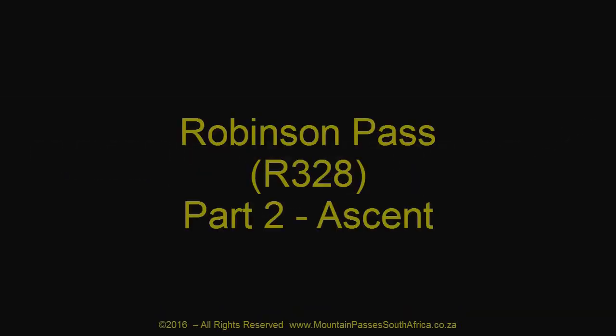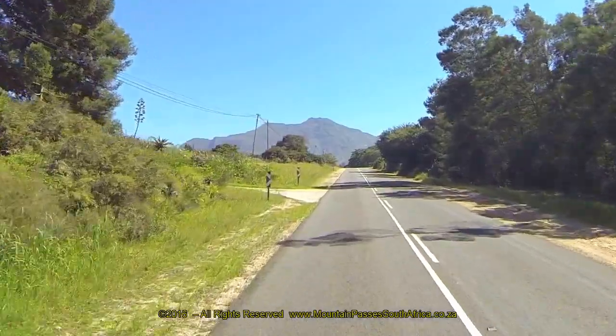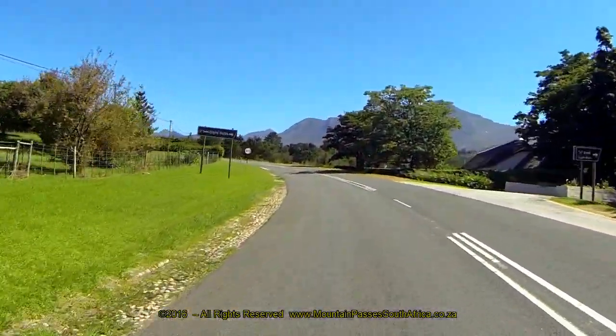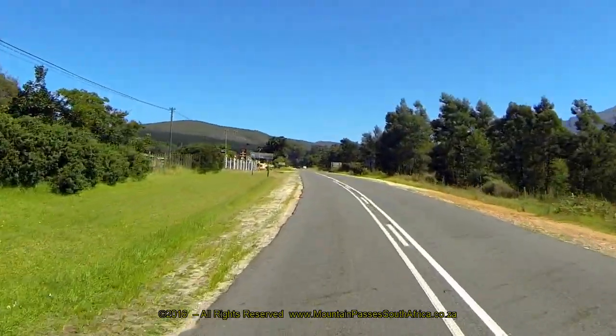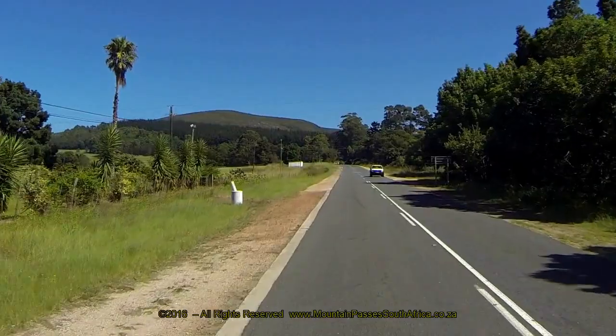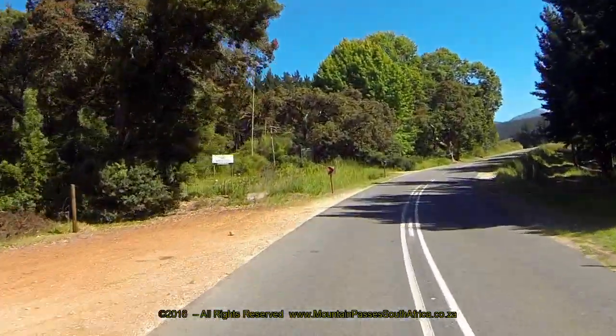Part 2 of this 3-part series on the Robinson Pass features the southern ascent from Hachelkraal to the summit. If you've not driven this pass before, we recommend watching Part 1 first, which is a 3D animation overview and orientation video.